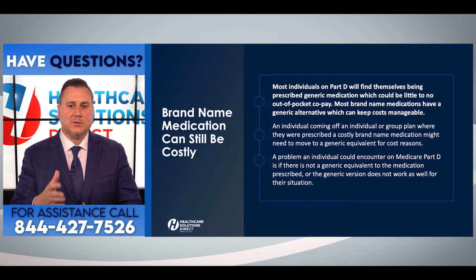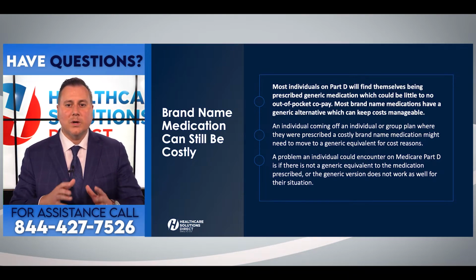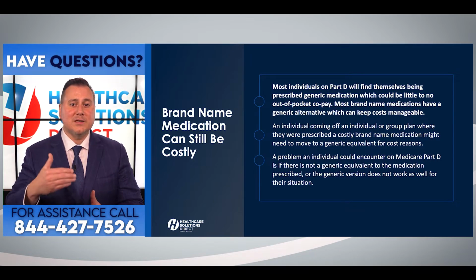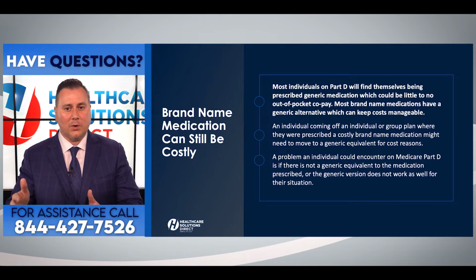See, most individuals on Part D will find themselves being prescribed generic medications, which could be a little to no out-of-pocket copay. Most brand name medications, though, have generic equivalents which can keep the cost manageable for that individual, which is great. An individual coming off of an individual or group plan where they were prescribed a costly brand name medication might need to move to a generic equivalent for cost reasons when they're looking at a standalone PDP or an MAPD Medicare Advantage plan.